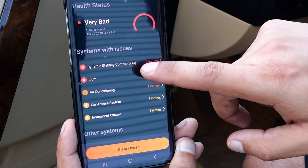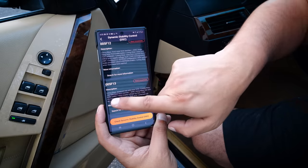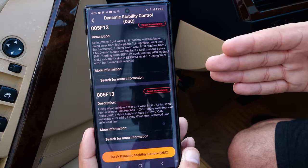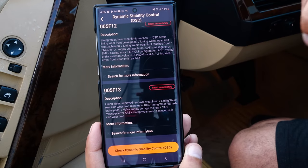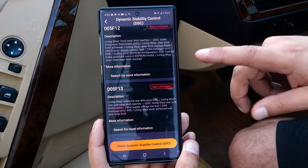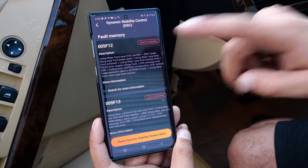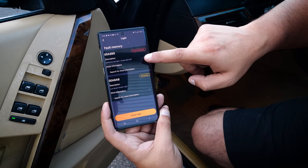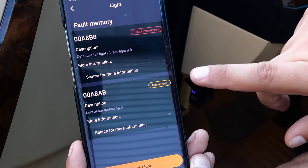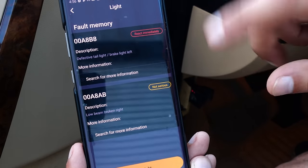The dynamic stability control, we have lining wear achieved rear, and lining wear achieved front. So the brakes are either past their life expectancy or the sensor is just disconnected. I'm willing to bet that this thing is just very, very neglected. So if that's all it is, we need to change our brakes. All right, we have defective taillight and we have a low beam broken right. So that is good to know. So I just have to buy some light bulbs and theoretically these should go away.